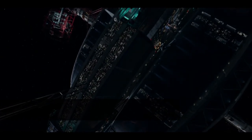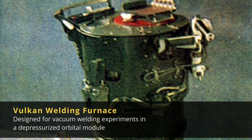Now, back to Valery. He and his partner retreat to the descent module in case something goes wrong. Once in safety, Valery pushes a remote control button. In the main module, an experimental device comes to life. Inside of its chamber are two pieces of metal. A bright spark. An electric arc welds the metals together in a flash. It doesn't seem like much at that time, but that experiment proves that we can build things directly in space.